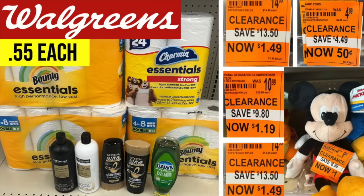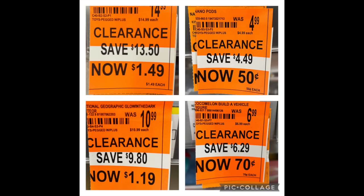Oh my gosh, we have a paper avalanche over at Walgreens. After everything that we've been through earlier this month, it is time to stock up on cheap paper products for 55 cents each. And we have 90% off of selected toys. Oh my gosh. Let's dive right into the 90%.